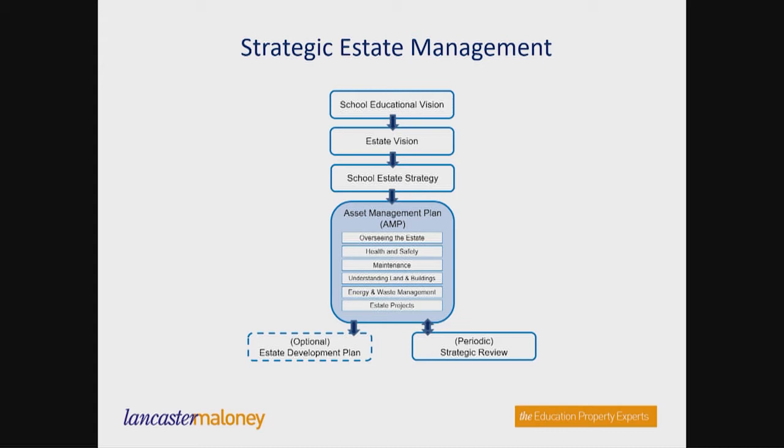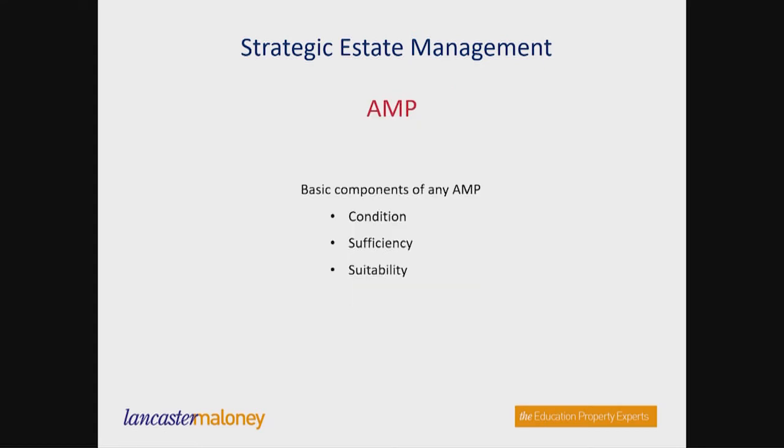And what does that look like for a school? Well, that would really depend on your setting. So for a small school, it might be a single document or a file, or for a multi-academy trust or a diocese with many schools, that might be a more complex arrangement. We've not got time to talk about everything that goes into an asset management plan. But what I do want to do is concentrate on the three core areas or the fundamentals of any asset management plan. And that centres around condition, sufficiency and suitability.